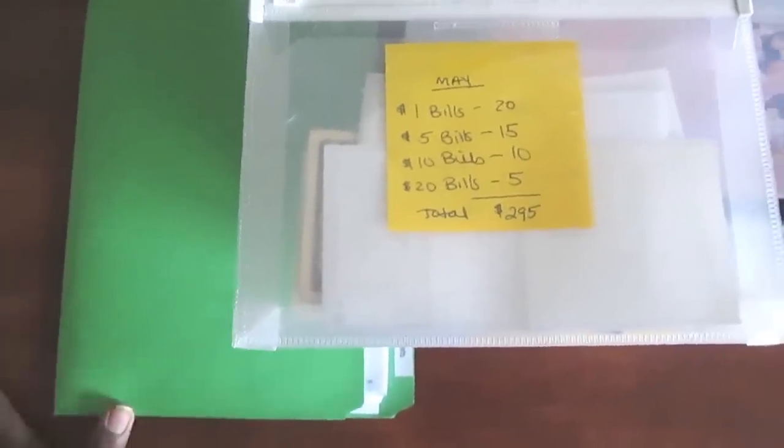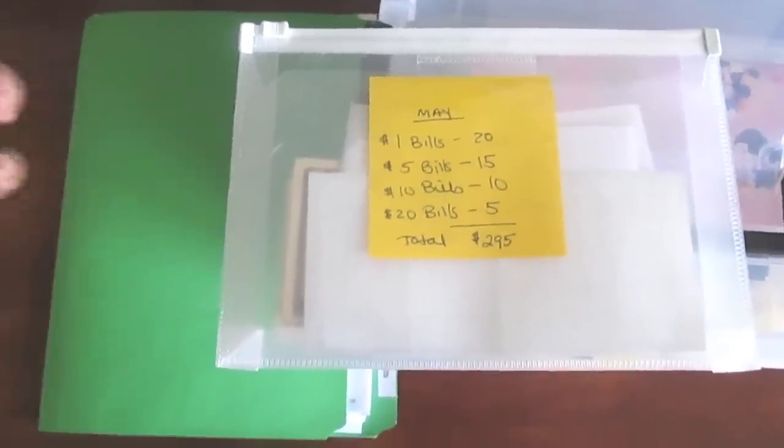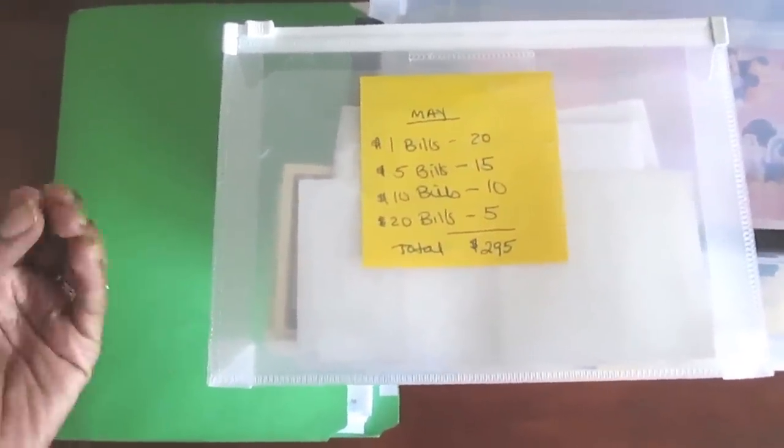Sure, you can write it down on a separate sheet of paper, but I don't even do that because as you guys can see, the common theme here with me using post-it notes in my home, I reuse them.